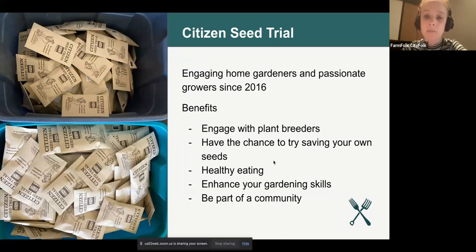We've also heard from people that it helps them in healthy eating because it gets them into garden growing. It enhances your gardening skills. When you're looking at different varieties, you're paying a bit more attention to it, I think, when you're partaking in a trial like this. You might be more curious to figure out, is that a pea weevil or is that something else eating my peas, or what's going on? I think it sparks curiosity.